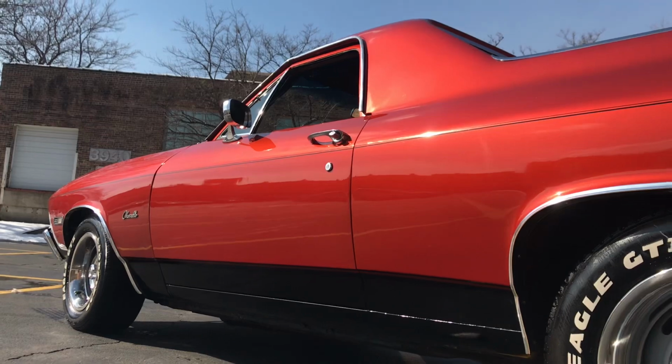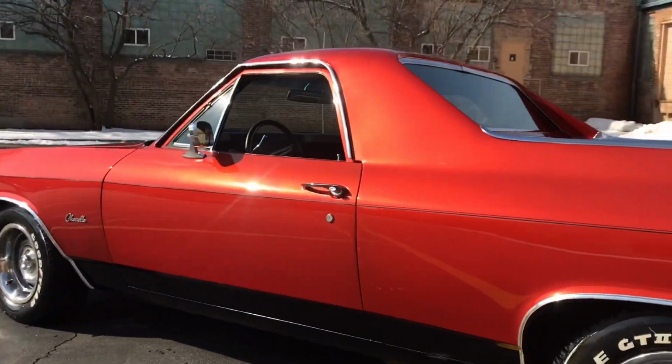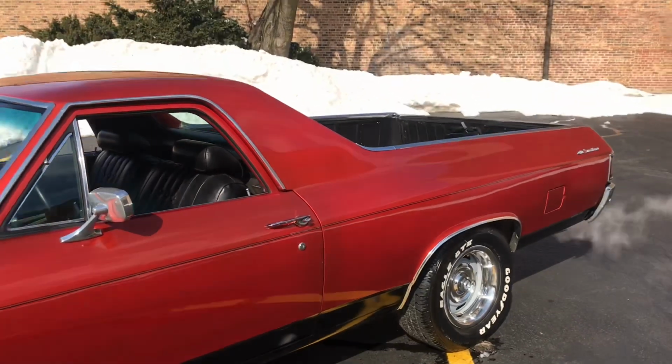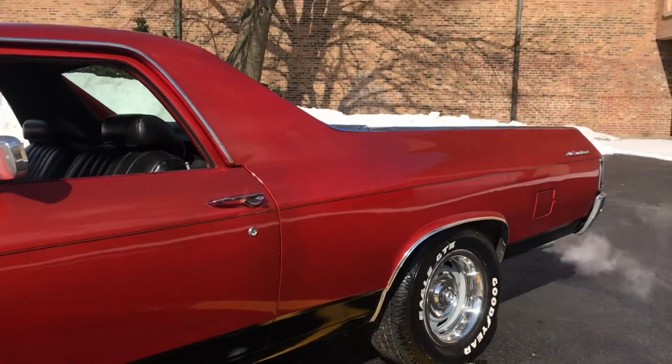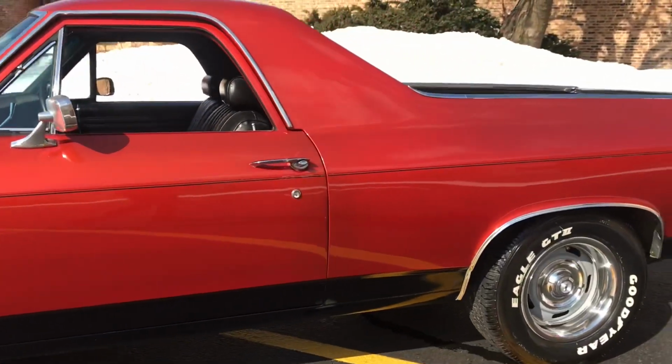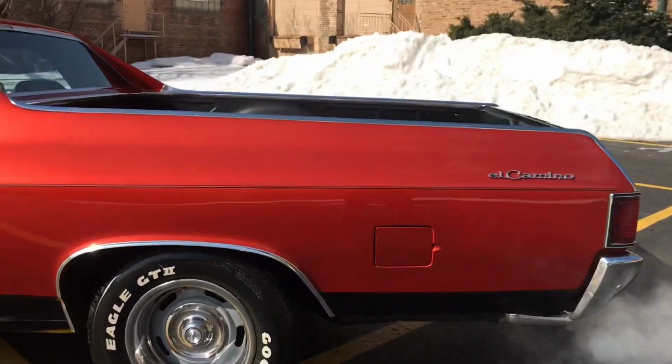Car presents extremely well. It was originally Matador red. Now it is this reddish orange color. We're not usually one for incorrect colors, but this car really, really looks good. The color suits it beautifully. Black stripes on the hood, rally wheels.